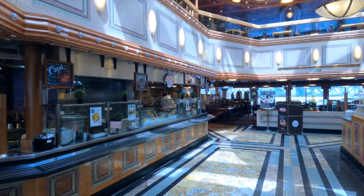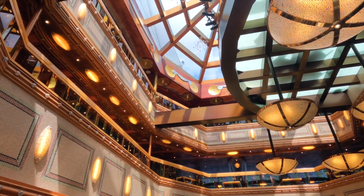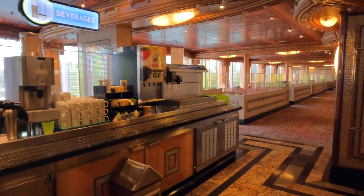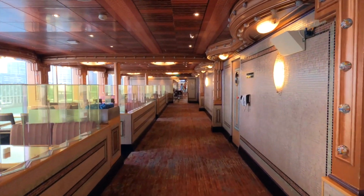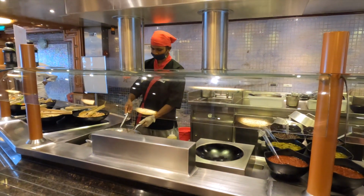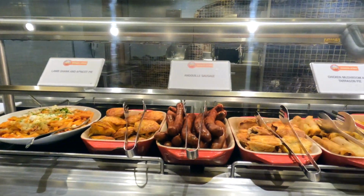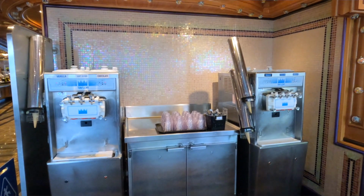Up there they have their steakhouse, the Fahrenheit 555, I think it's called. It's an extra charge restaurant. We've never really felt we need to go to the extra charge restaurants. We've been perfectly happy with the food in the dining room. They have a wok for Chinese food. They also have ice cream bar. You can get your own ice cream. I think one of the best thing on the ship itself is Guy Fieri's burgers. They're really good.